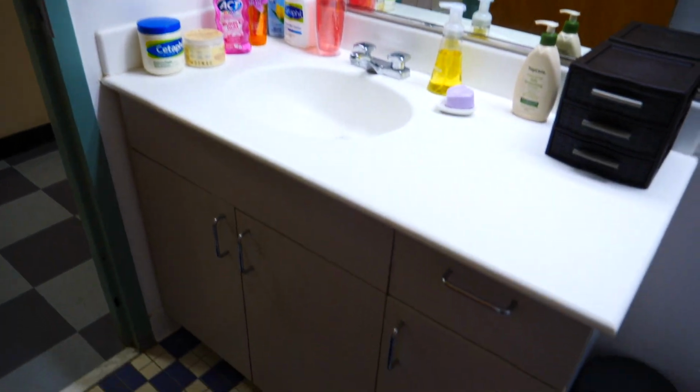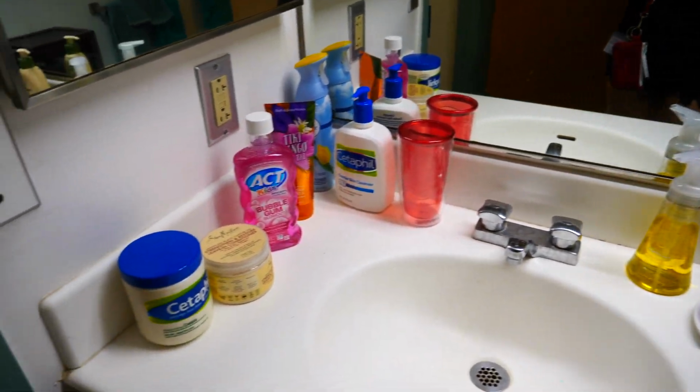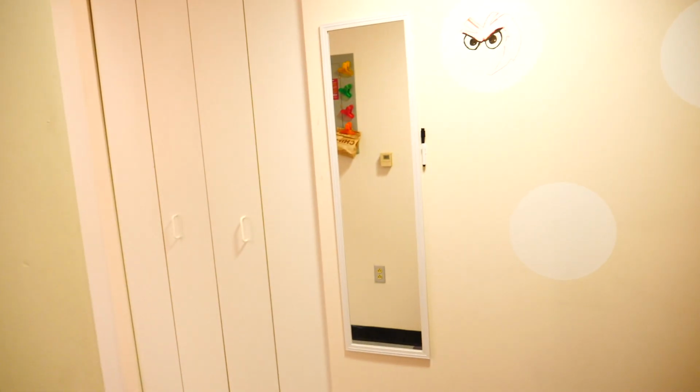Plenty of nice cabinet space. All of my, well, and Jill's necessities. Medicine cabinet. These are both my shelves right now. She didn't take one yet. She might at a later date. Okay. And then we leave the bathroom.